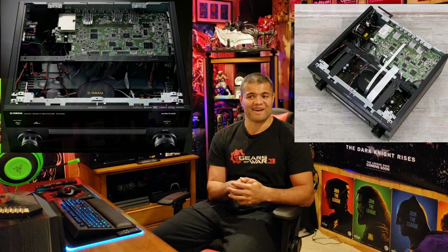I like the fact that they have a fifth foot underneath in the bottom to brace the amplifier in the middle, which also dampens any kind of other vibrations that could occur inside the receiver or the processor. So that was really cool. I mean, only Yamaha has that fifth foot. That's pretty cool. So I kind of like that feature.